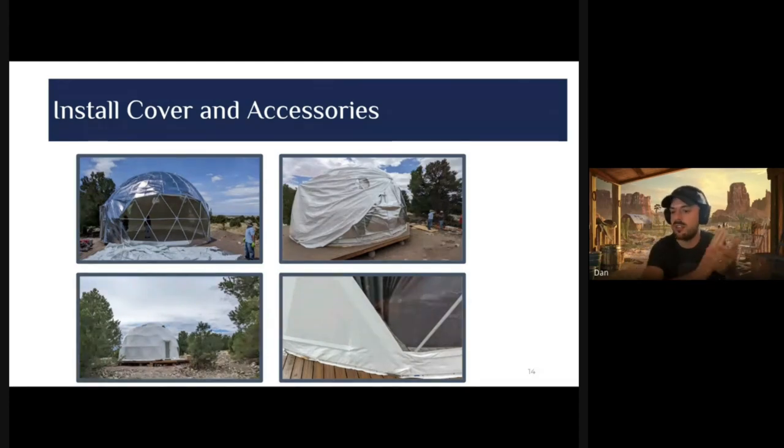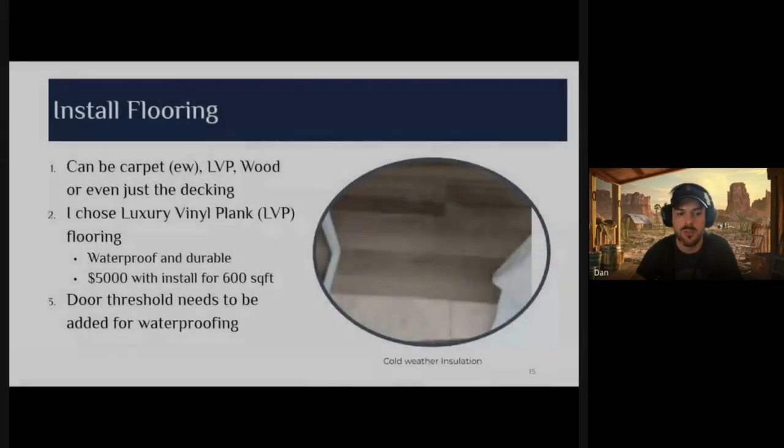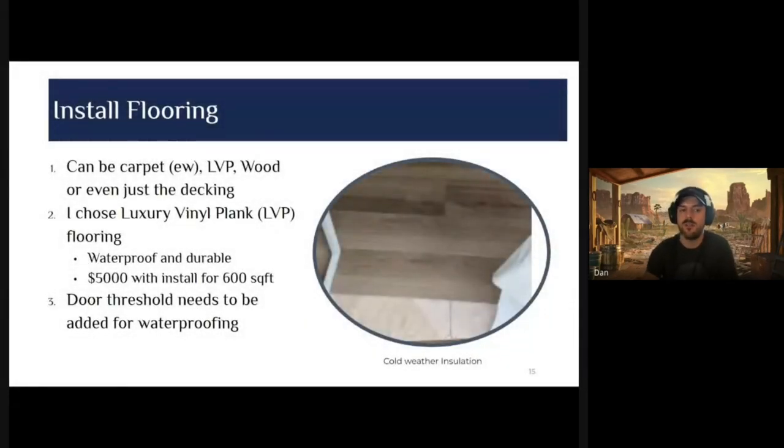And mice and rodents can get in there. So to stop rodents from entering any warm space, you have to make it airtight. So we had to add some aluminum foil strips. And then you have to put flooring inside the dome, right? It can't just be plywood. I mean, it could, but that's not going to be a nice experience.